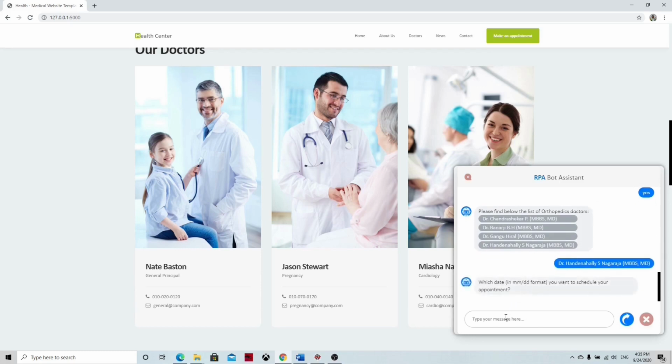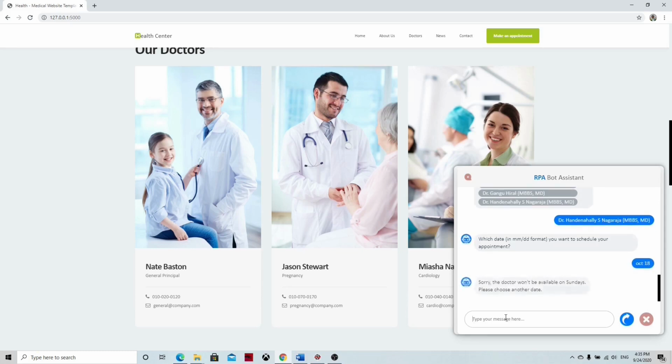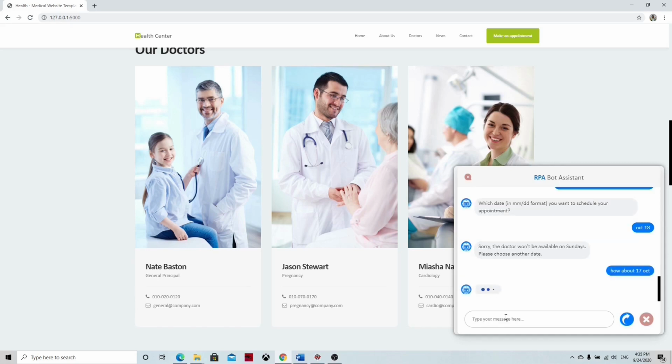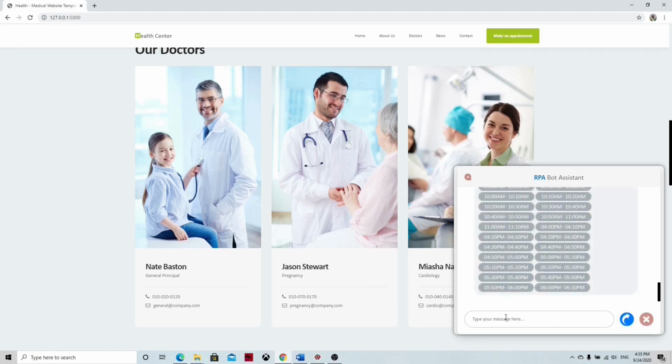RPA Bot Assistant is very flexible in accepting a variety of date formats. You can even say tomorrow, day names like Wednesday, Saturday, October 23rd, 23 Oct, 10/23, etc. The date will even be extracted from the user-entered sentence too. The bot will ask for your confirmation on the date you entered. You will get an option to select a time slot for your appointment.